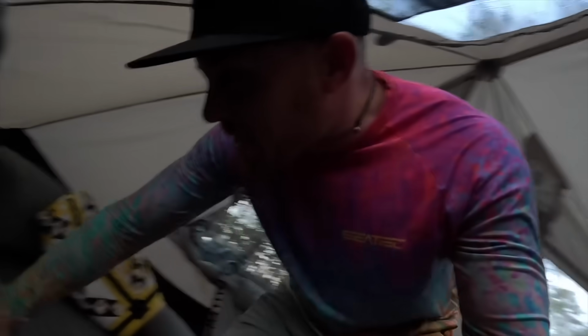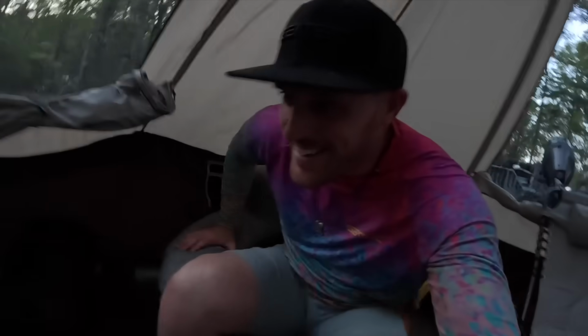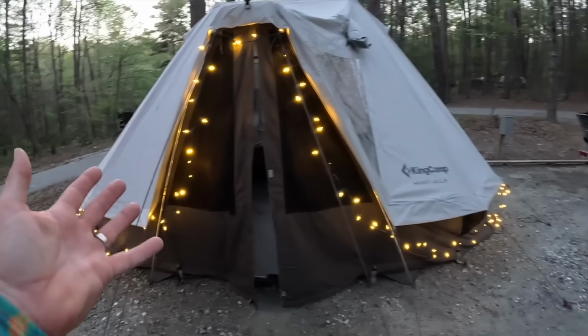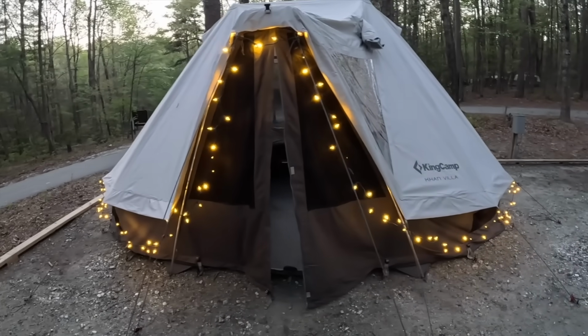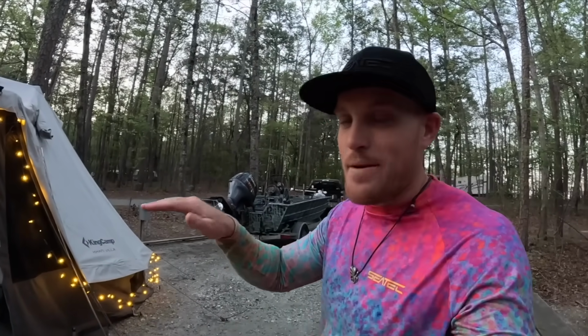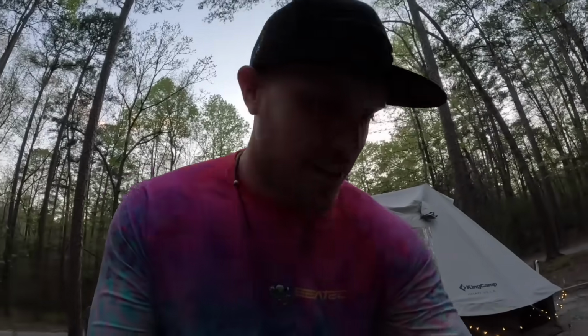Or, if that's not good enough for you, why not come over here and sit on a sofa? Who doesn't want to lounge on a sofa at the end of a long day of camping? We have it going on this trip. For heaven's sakes, y'all, we have a fire and we've got lights on the outside of our hot tent. Yeah, I'm pretty sure we've crossed the line into glamping at this point. I'm not apologizing for it though.